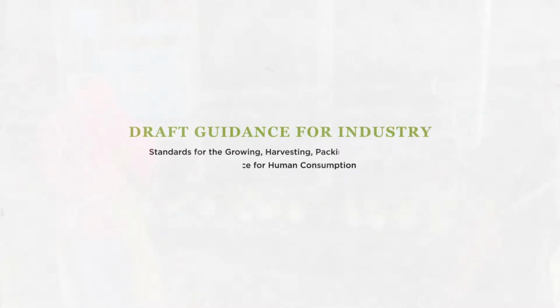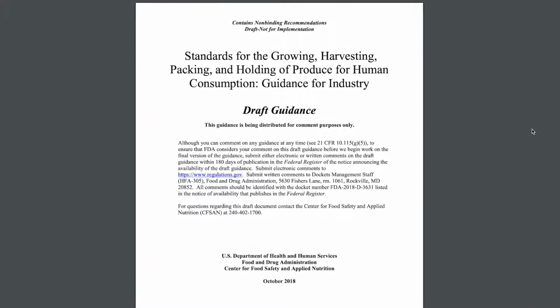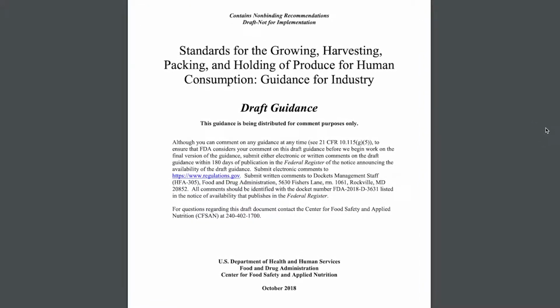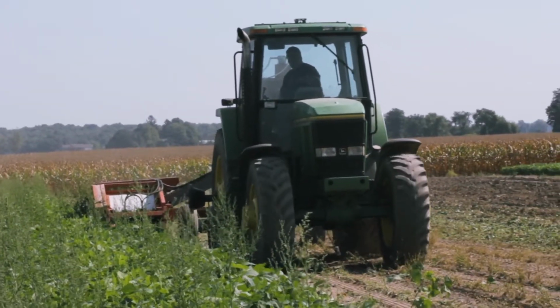FDA recently published draft guidance to fresh produce growers and others to help inform them of how they are currently interpreting the produce safety rule. It represented their current thinking of how the produce safety rule should be enforced and provides examples and clarification about some uncertainties in the rule. This is a draft guidance, and they're looking to industry to provide comments.